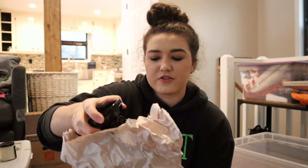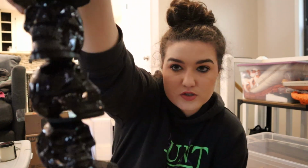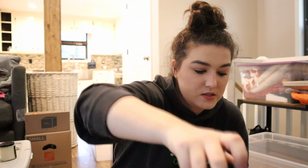Oh, here is the three stack candle holder. Again, these are stunning from Home Goods. They're all glass and just beautiful.